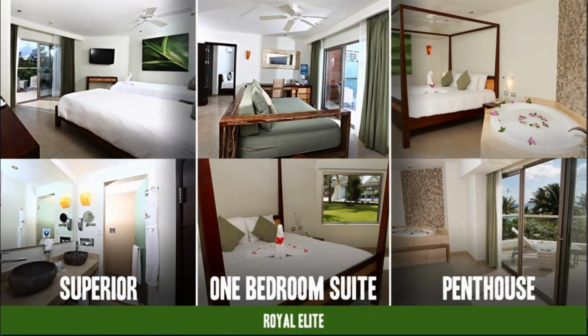Okay. And then last but not least, as I previously mentioned, we have our Royal Elite section. Now, these are the most ecological rooms in the property. On the roof, we have solar panels in charge of warming up the water that you use to take a shower with. So that's actually very cool in these specific rooms. LED lighting in the entire room. You also get Wi-Fi completely included. Families are welcome in this room. So if you're a family, no problem. We really welcome you to the Royal Elite section.